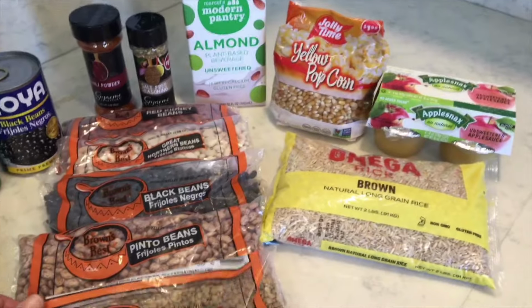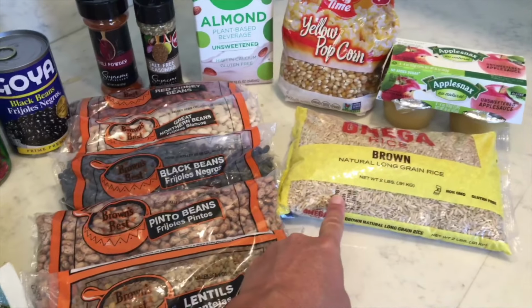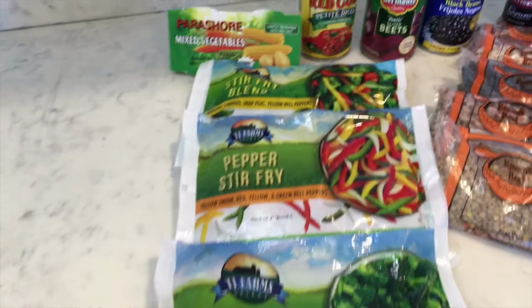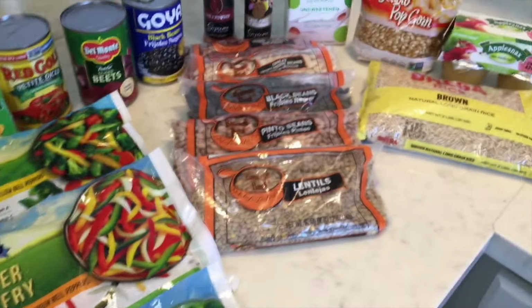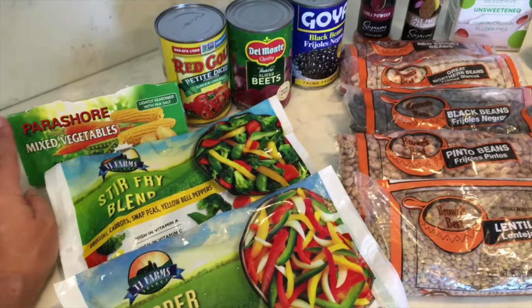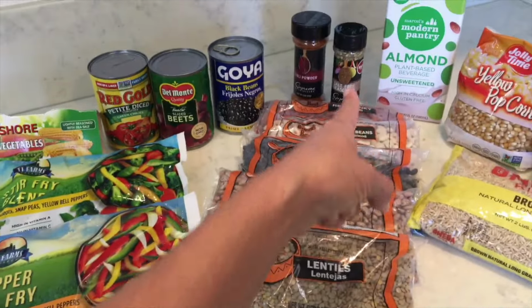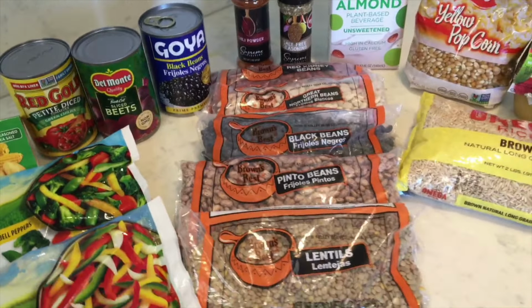Other options would be the salt-free seasoning with the lentils cooked down, and then served over some brown rice, with a side of broccoli, and then either one of these types of vegetables stir fried. That would be a really nice hearty simple dish. Or also these mixed vegetables as well. Or you could simmer the mixed vegetables together with the lentils and some of that salt-free seasoning to make a nice lentil soup. That would actually be pretty good together.